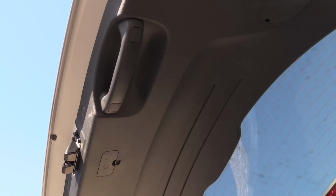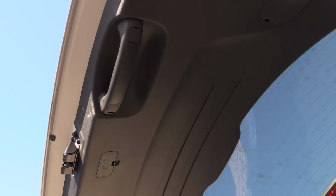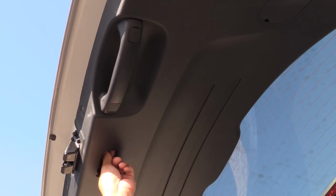Even though we don't have a power tailgate in this model, we do have a very sturdy handle right here to help you close the tailgate, and it's not terribly heavy, making it easier to close the tailgate. Right over here is a very handy feature. If you take a look at that little logo there, it should tell you what it is. It's the tailgate release. So if you do get trapped in the tailgate, you can release it like that.